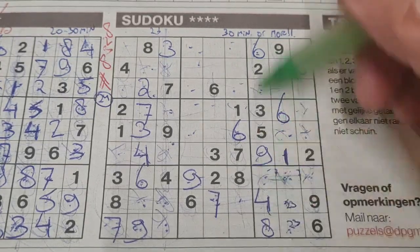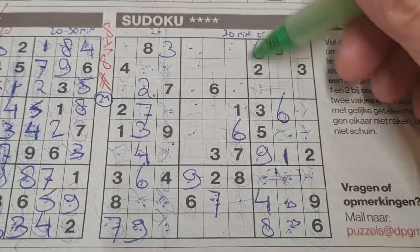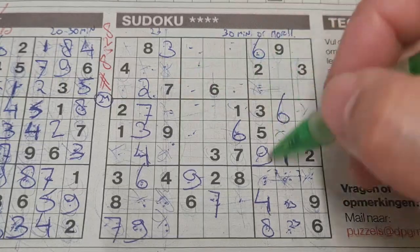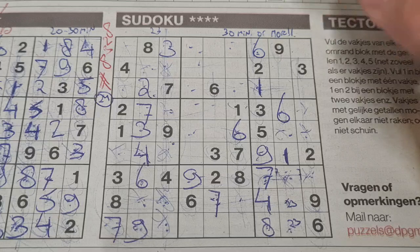2 missing numbers now in this column. 4 numbers. The 1 is missing. The 2, the 3, the 4, the 5, the 6, and the 7 is missing. 1 and 7, 1 and 7. We have a 7 in this row, no 7 there. 7 should be here, and 1 goes there.